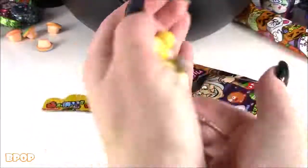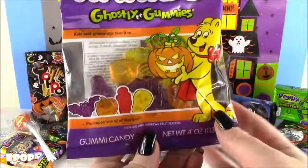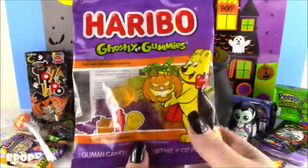It was like vanilla. Famous Haribo gummy candy. This is like a Halloween version. They're called ghostly gummies. Look how amazed. They have like little bats, little pumpkins, little skulls. And basically they're just like little fruit flavored gummies. They taste like fruit snacks.